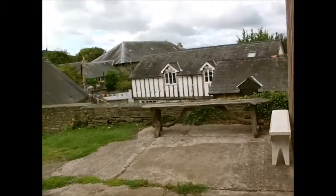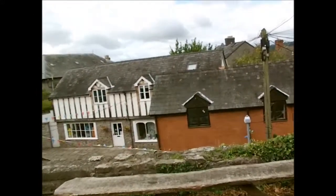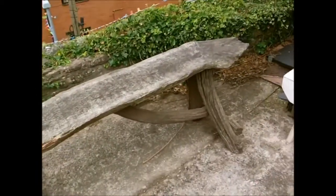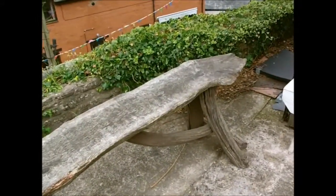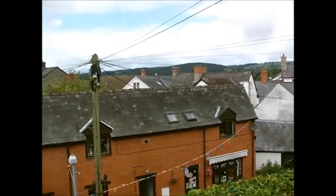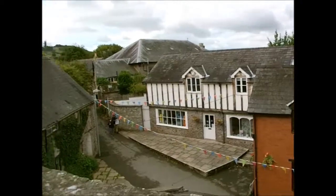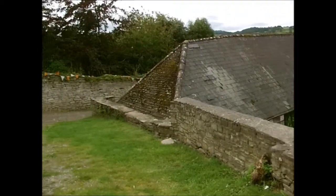Look out onto here and look what you can see. It's all the old buildings. Really old bench here made from driftwood by the look of it. Which is a good idea. Again, back to my log garden idea I would have had. I'd have finished it. And there it is, look. That is really something. Amazing.